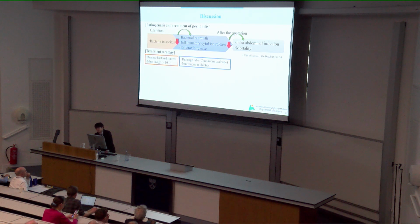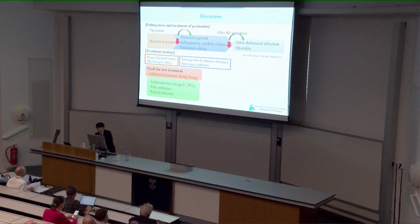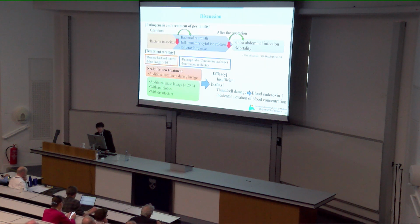In order to improve the outcome, it is essential to reduce the intra-abdominal bacteria, which leads to reduction of inflammatory cytokines. From this point of view, it has been considered that additional treatment during lavage is needed. Previously, additional mass lavage with antibiotics and lavage with disinfectant were reported. These previous studies showed insufficient efficacy and some harmful effects. This treatment damages the tissue or cells and results in the elevation of blood endotoxin. Lavage with antibiotics led to incidental elevation of blood concentration of medicines.